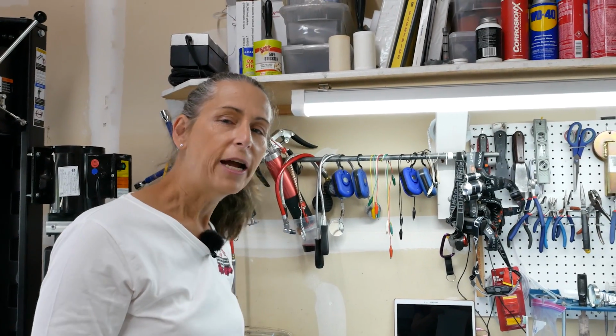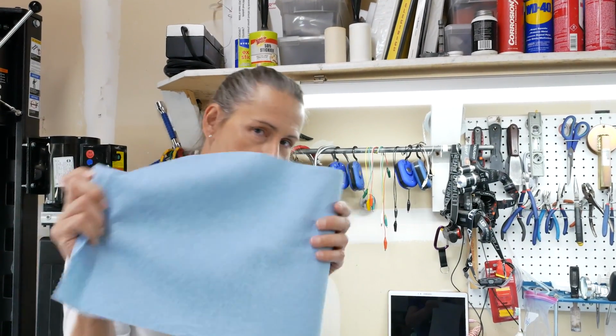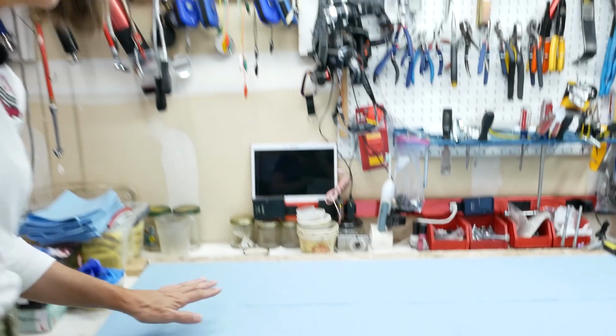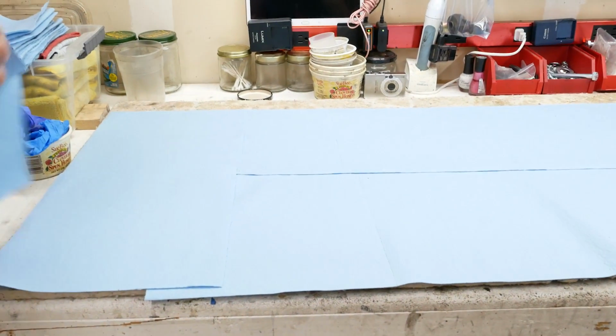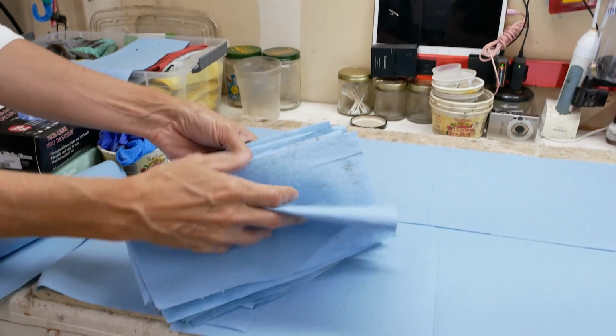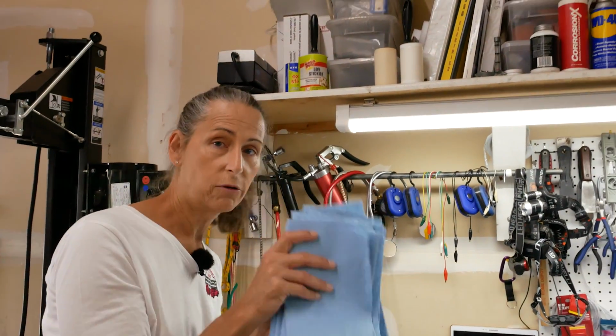And then before I start a new project, I put down some of this blue roll towel, and it's great to always have a nice clean surface when you're working on stuff. And then when I get done with my roll towels and they get kind of dirty, I pull them up and I fold them, each one of them. These are the old ones from last time, and I'll use them actually under the cars or whatever these things are actually for.